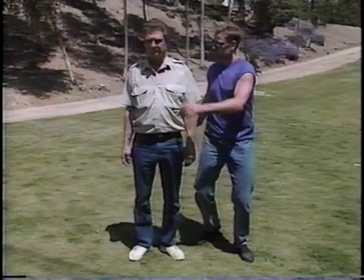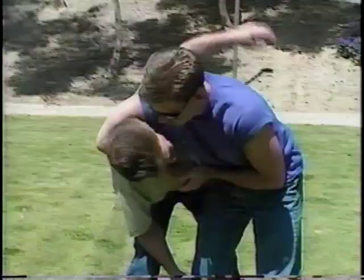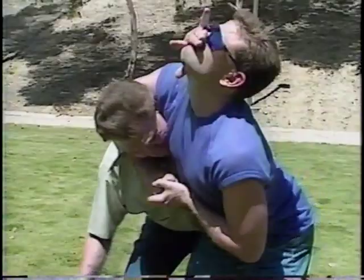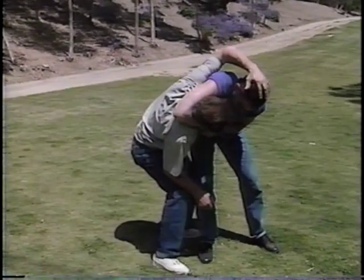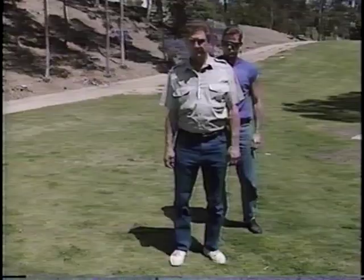Safe escape Aikido self-defense, number 22. Another rear assault, this time it's a headlock from behind. Take your free hand, go under his nose, pull his nose back, strike into the groin. Very painful technique, under the nose, driving him back or grabbing the hair. Leaves the groin open, strike the groin, escape.